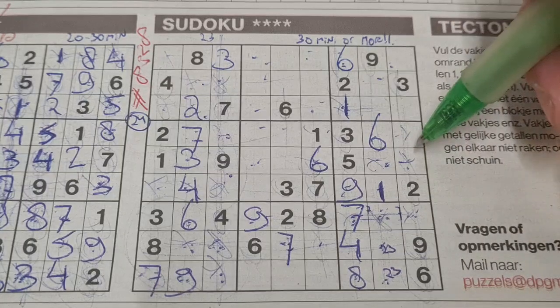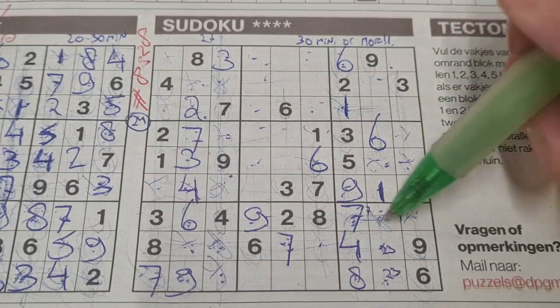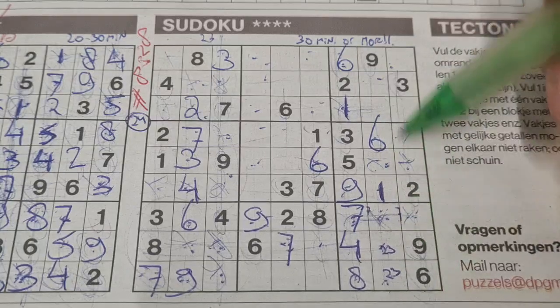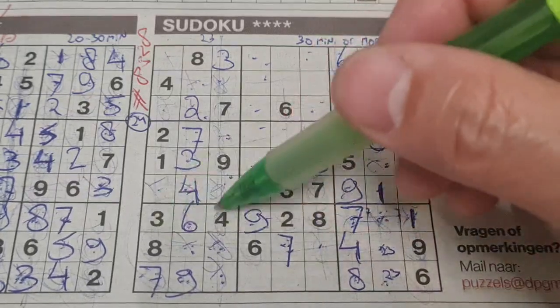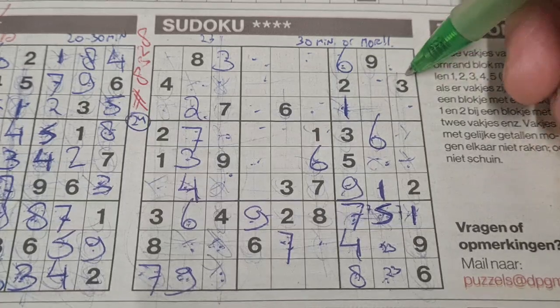7. Okay. 5. 1 in this column, 1 in the column next, in the last column. The only place left for the 1 should be there. 1 box left in this row for the 1, the 2, the 3, the 4, the 5 is missing. 5, okay.